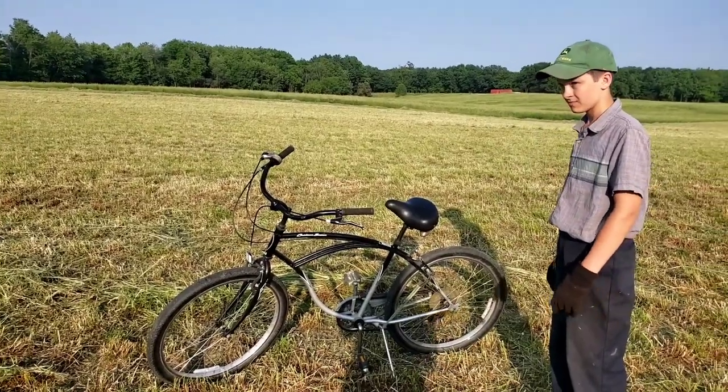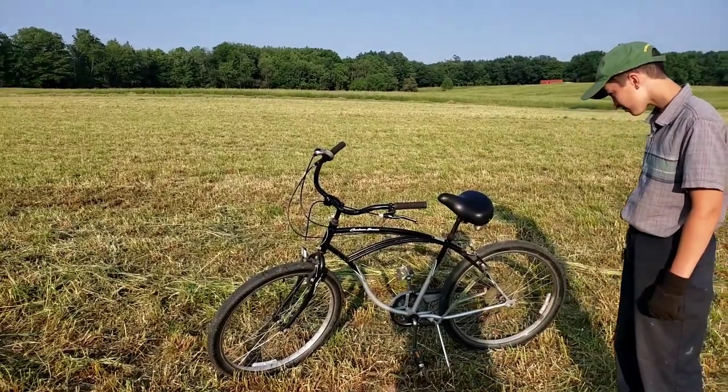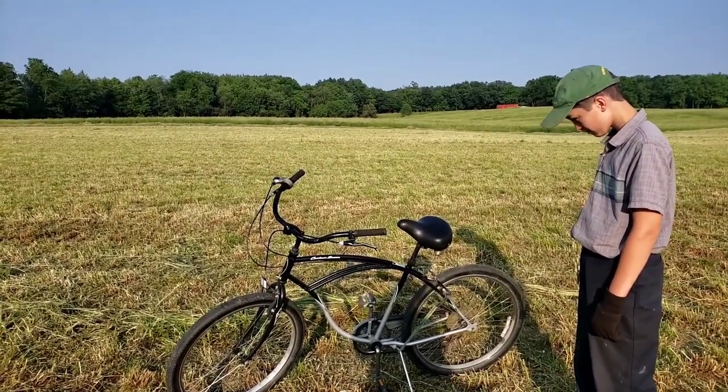It's like with my husband's old trucks. There's daily drivers and then there's collector trucks. So this is a daily rider and you don't have to worry about it so much. And that's the difference too.